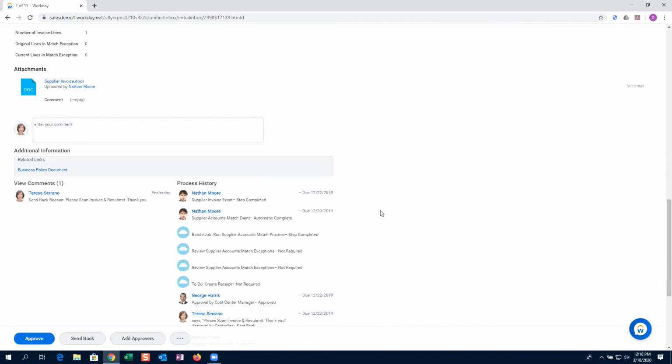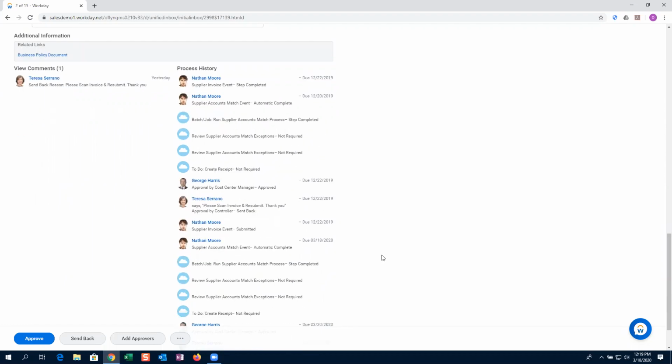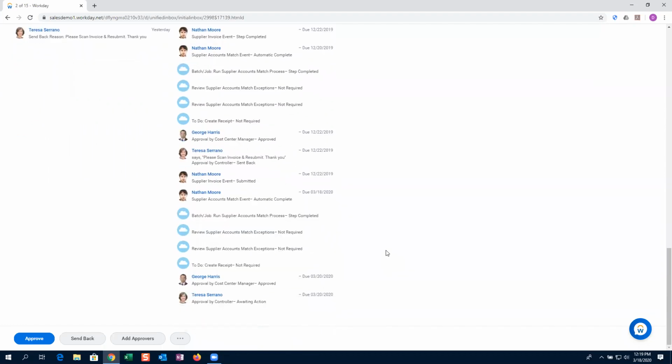Now, as we scroll down, what we can also see is a process history. So we can see who submitted this invoice, who's approved this invoice. We can see a thread of communication that has taken place, and we can view all of the collaboration that has happened prior to this arriving in Teresa's inbox, so that she has full context of this particular transaction from start to finish before making the decision to approve, send back, deny this particular transaction.